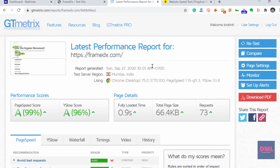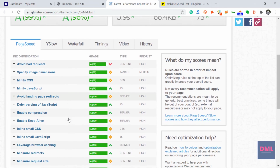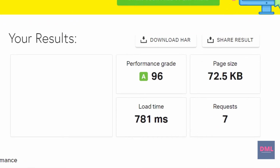Great guys, so you can see the fully loading time is only less than 1 second. The total page size is only 66 KB. If you scroll below, you can see all green here, there is no red. Let's see what Tools Pingdom has to give.